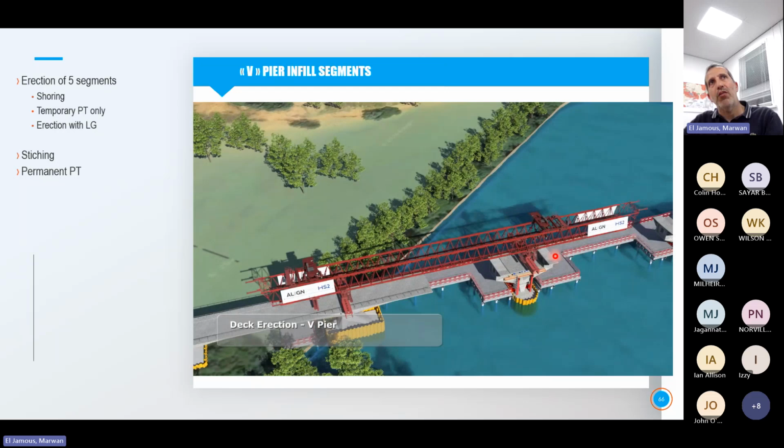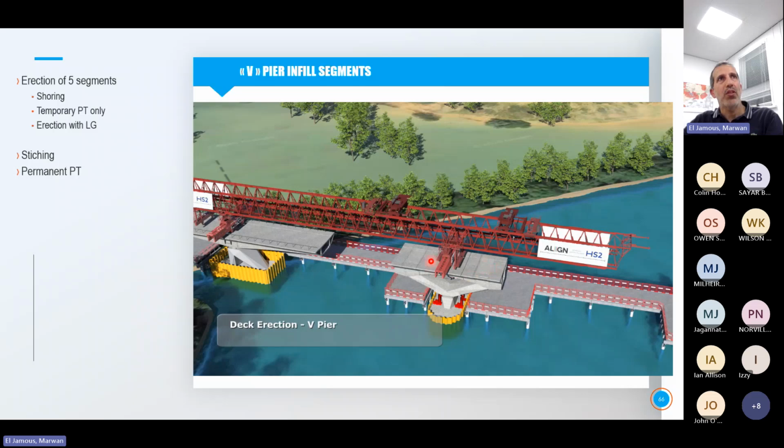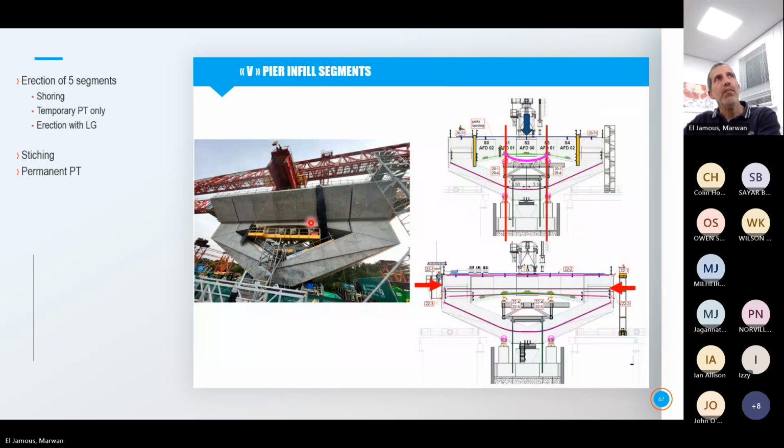Once the infill is done, there is one first line of cast in situ stitches that are cast here. So we adjust those segments, we cast those stitches, and we do a first level of permanent post-tensioning through that V-pier, to make it all monolithic, let's say. Once this is done, the rest of the construction is done as a normal cantilever, so we put the first segments outside. So we see here the first 5 infill segments that are erected over that temporary structure, or the infill structure, that is itself nailed down into the V-pier, which is itself nailed down into the pile cap. So we have two levels of nailing in order to stabilize the whole section.